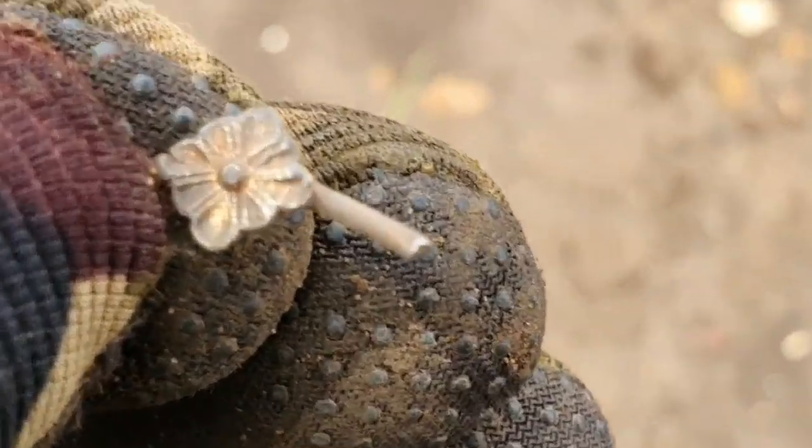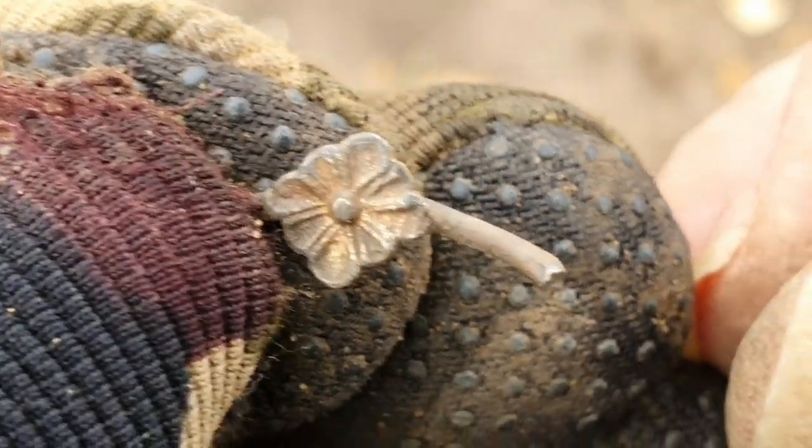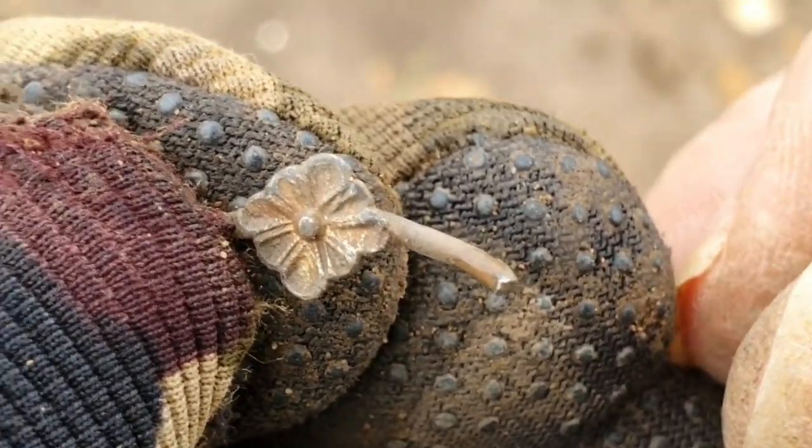But it's quite a nice little thing. It's absolutely tiny. Orcs did well to find this.